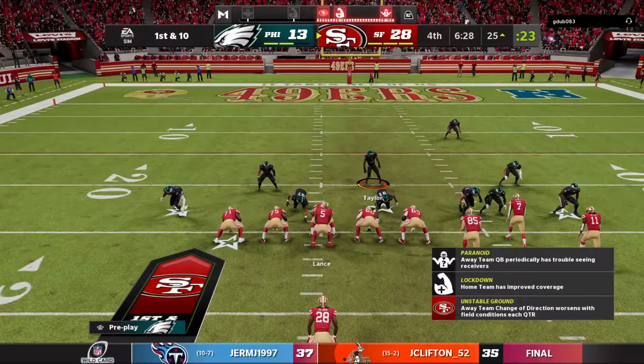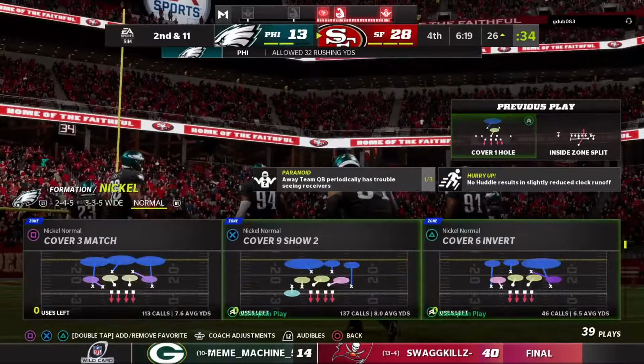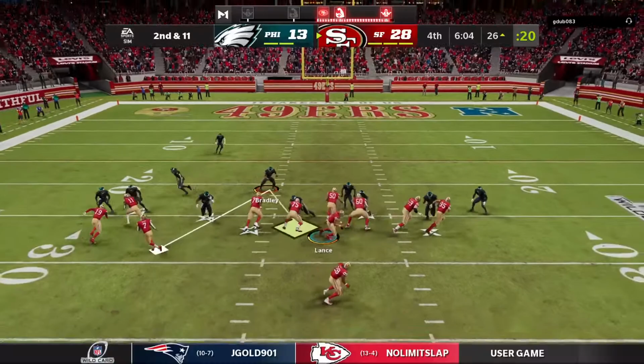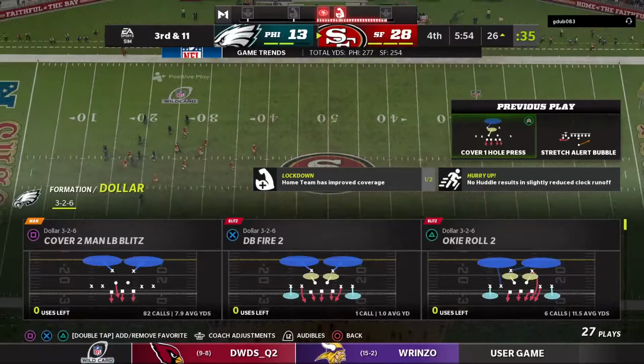Sermon now on first and 10. And he's going to lose yards. They take him down at the 26. They'll lose a yard there, and it's second and 11. Brent, it's clearly a running situation when you're up in the fourth quarter. They're going to have to stack the box and make it difficult for them to move the ball. Made it very difficult right there. Now they need to repeat that effort. Yeah, bring 7, 8, 9, whatever it's going to take to slow them down. And he is met at the line of scrimmage, and he goes down right there. No gain that time, and it leaves him with third and 11 coming up.